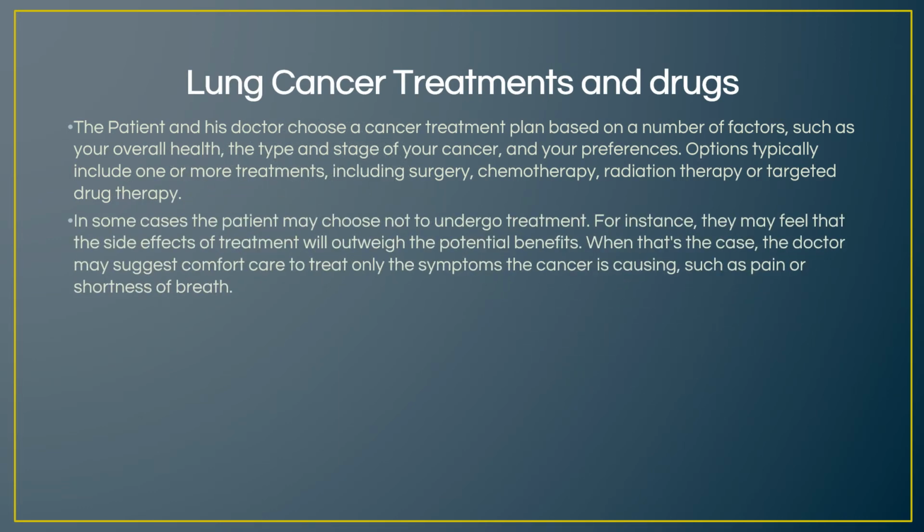In some cases, the patient may choose not to undergo treatment. For instance, they may feel that the side effects of treatment will outweigh the potential benefits. When that's the case, the doctor may suggest comfort care to treat only the symptoms the cancer is causing, such as pain or shortness of breath.